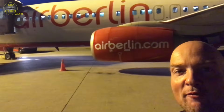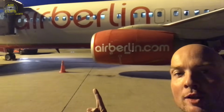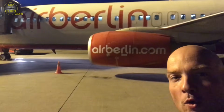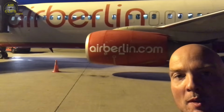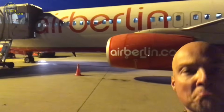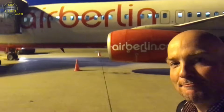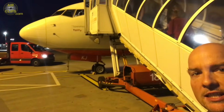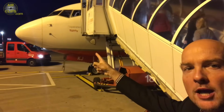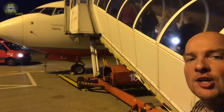So this flight is obviously operated by TUIfly, and it's still an old Air Berlin painted airframe. More than 1 year after the bankruptcy of Air Berlin, we still have these beauties flying around. Not a bad start for the trip today. Let's have a look. And here at the nose we can see it indicated. It says there, operated by TUIfly, despite the Air Berlin colors. Let's look inside and see what's waiting for us.